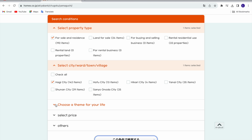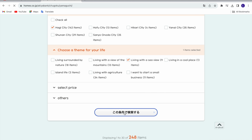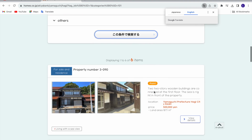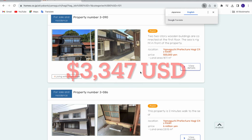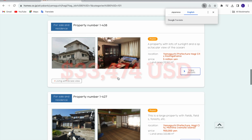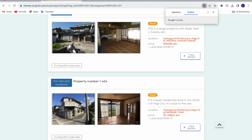And then also, which is kind of cool, it gives you a different theme. Let's choose, let's see, Sea View. Go ahead and click there. And it gives you a little bit more information about the town that you're looking at. Then you keep scrolling down. And here you go. 500,000 yen. You also have to be careful because sometimes they mix up rental, but no, this is actually for sale. 6 million, 5 million, 900,000, and so on. And then you can click in there and get more and more information.